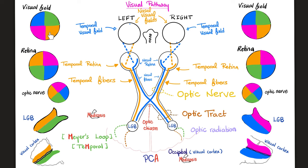See, the inferior part of the visual field became superior in the LGB, and the superior in the visual field became inferior in the lateral geniculate body. No more crossing, please. They will end up in the visual cortex as is. The orange will go supracalcarine and the green will go infracalcarine, which means that the supracalcarine upstairs in my cortex was responsible for the infra or inferior visual field. Conversely, the infracalcarine is responsible for the superior visual field.